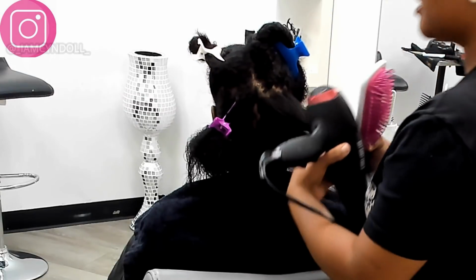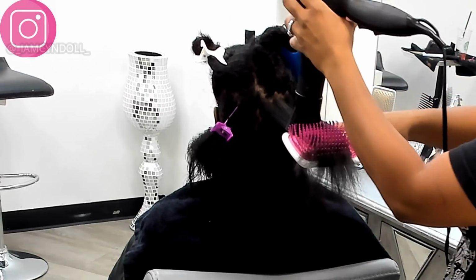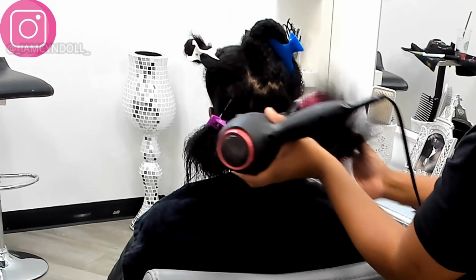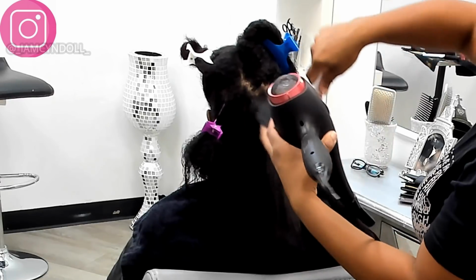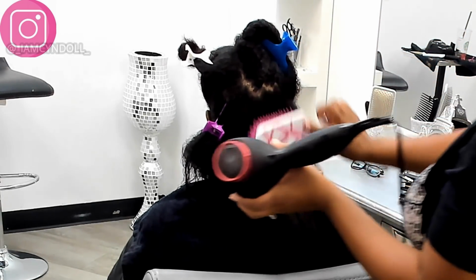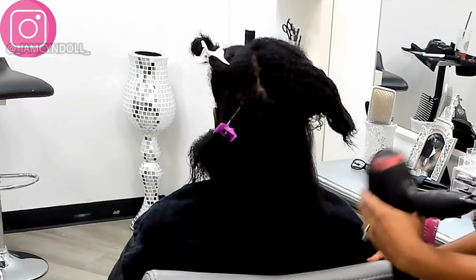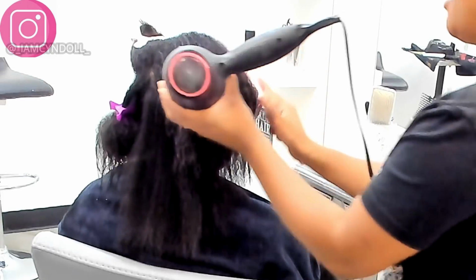But I know plenty of hairstylists that use a paddle brush and still get volume. So there's no specific reason. If you pay attention to the video, you can see at my station on the left hand side, the little case I have is full of paddle brushes, and the other one on the right side is full of round brushes. So I use both, you guys.